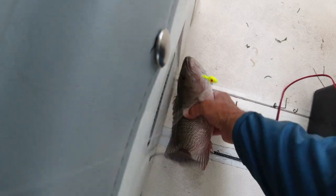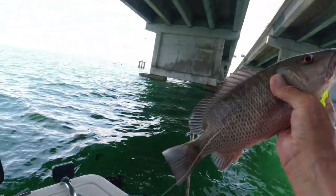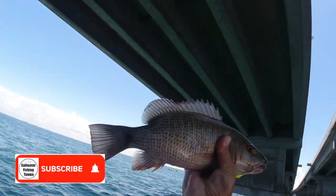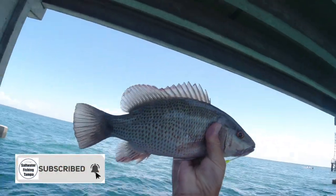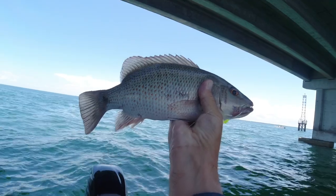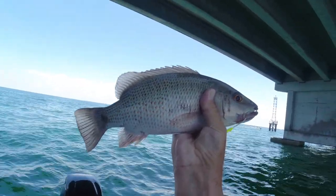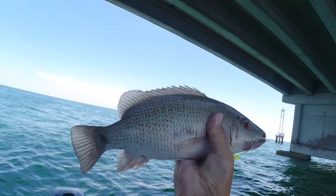I tell you, I'm running out of bait and I get number five right here. Holy cow, come on guy, settle down. Beautiful, beautiful mangrove snapper. Holy cow. Oh, I love it. It's just a waiting game with these guys. And they were really finicky today. Few and far between, but boy, I tell you, they cooperated.